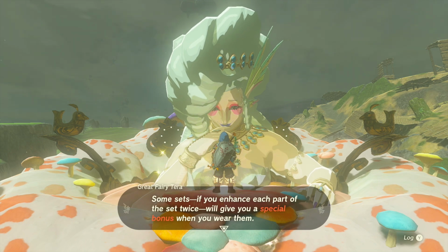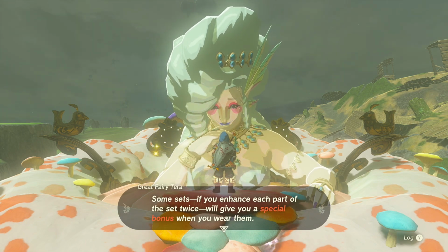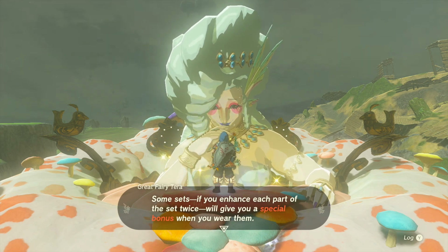If you enhance each part of a set twice, we will give you a special bonus when you wear them.